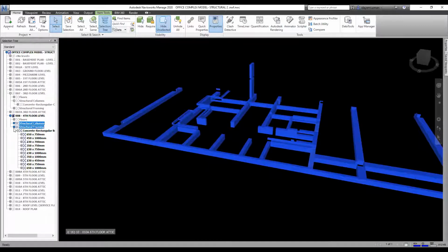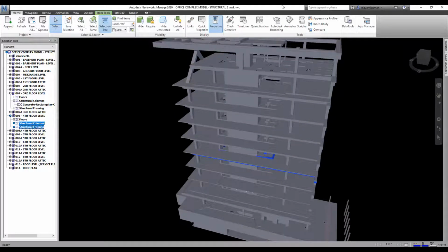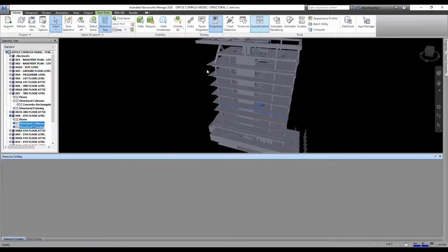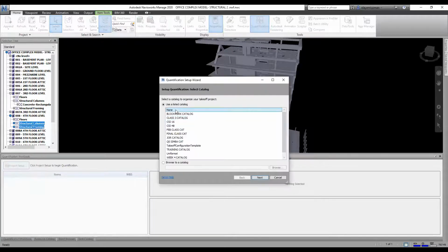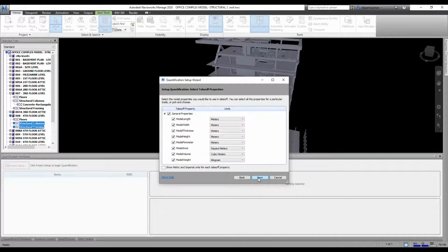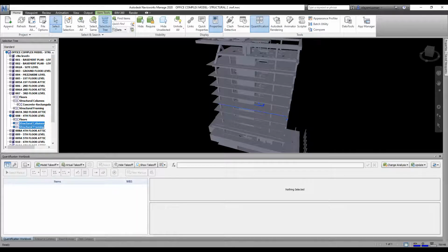So let's say, for example, I want to take off for my beam. There's no magic. I just need to follow the basic thing I did earlier when I was in my block wall. You come to your quantifications. Okay, load. So you come to your quantifications. You set up your project again. So I will assume you are using none. Next, metric measurement. Next, show metric at the end. Next, and finish. We set up our project like that.